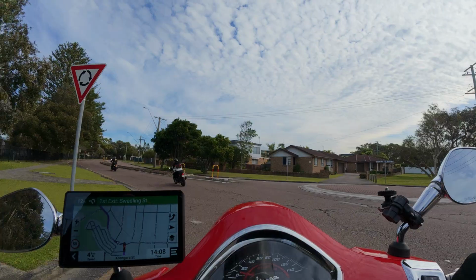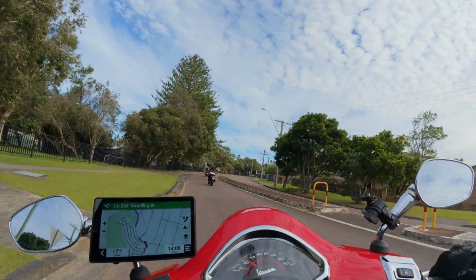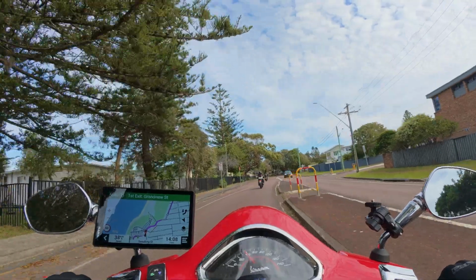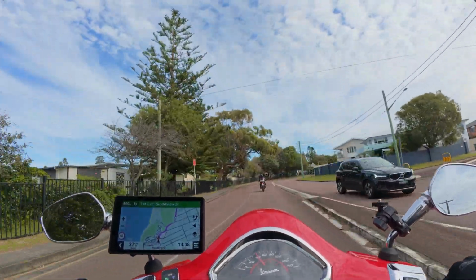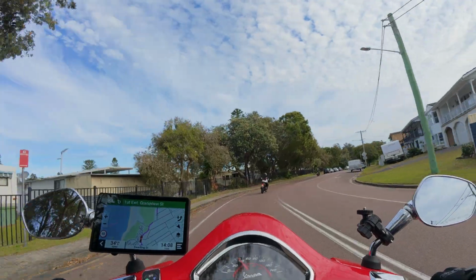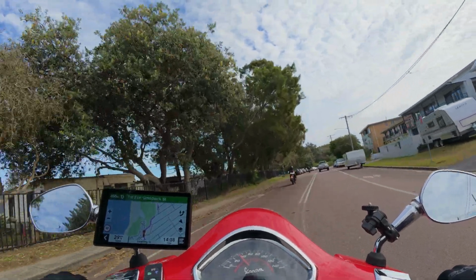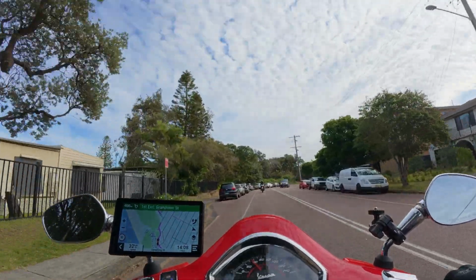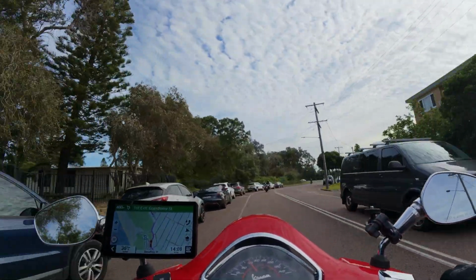We're doing this ride on a Saturday, and I was really surprised about how few cars were on the road given it was a Saturday. And I think by this time it was about 2 o'clock in the afternoon, and pretty quiet on the roads.